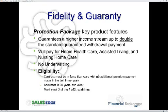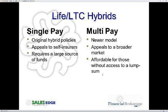Annuitant is 60 years or older, and of course, like with the American Equity one, it must meet 2 out of the 6 ADL guidelines. And I think this is really where we start talking about handing it back over to Brian here on the life side. The annuity options are less than what the life ones are, but I'll let Brian speak here for a little bit. Here you go.